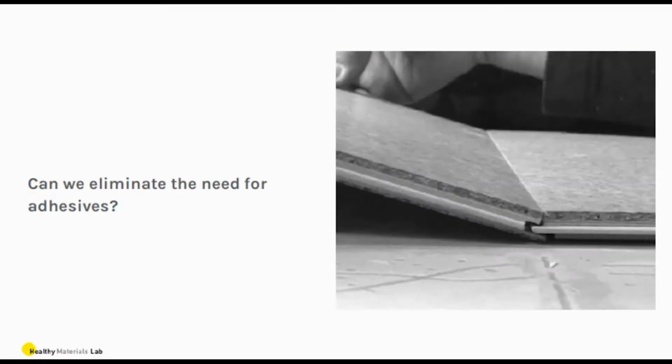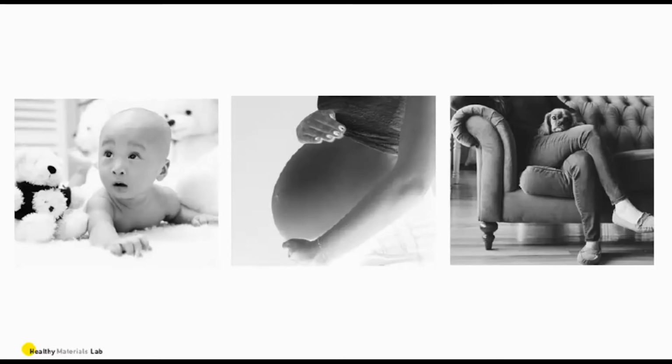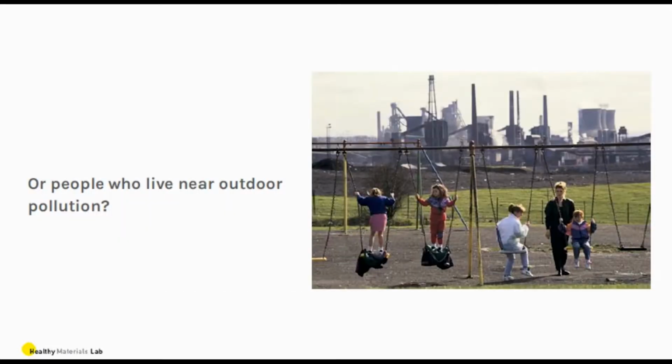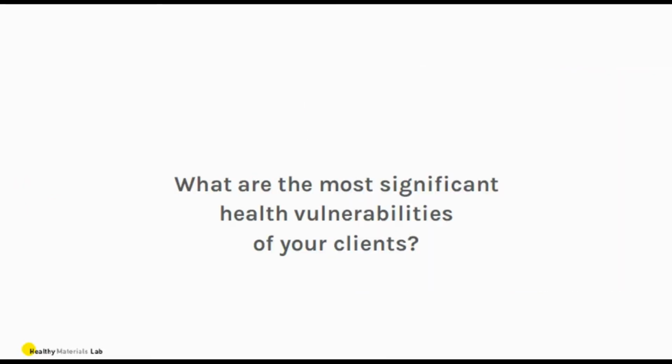Or maybe the place will be inhabited by people who are exposed to hazardous substances all day long in their workplace. Should their homes also contain potentially hazardous substances? Or maybe people who live in fence line communities near constant exterior pollution coming from factories and major highways. Why should their interiors also be polluted? 6, so of the people that we design for, what are the most significant health vulnerabilities of your clients?